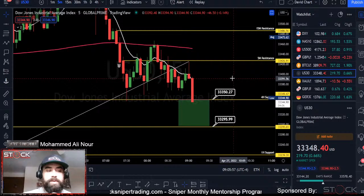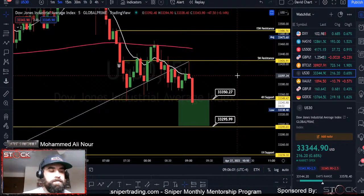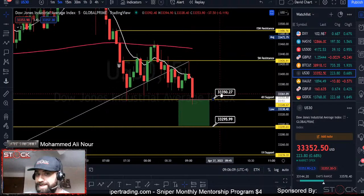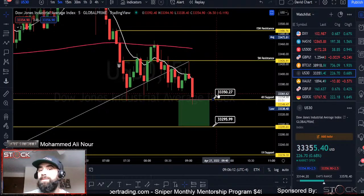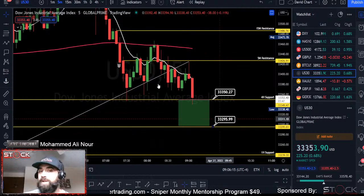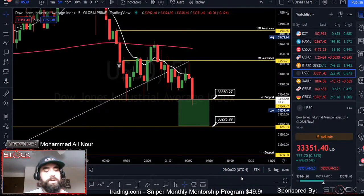Head and shoulder pattern right here. Dump on US 30 coming up. We need to have a close below here, guys. Remember this. We need to close below here. If not, they're going to hold support. Remember, this is 4-hour. This is higher time frame support level. Very, very strong. Okay. If you guys don't feel comfortable trading this, remember the time, 9 o'clock. You don't need to trade. You don't need to trade anything like this.